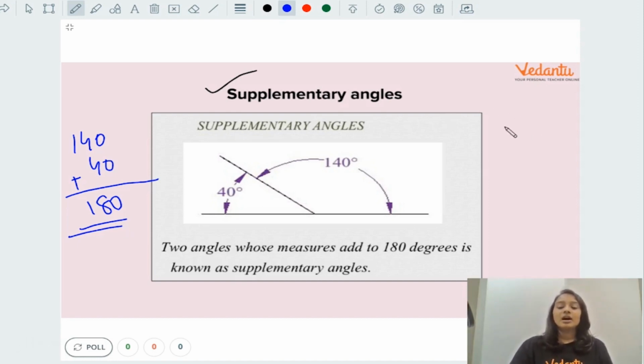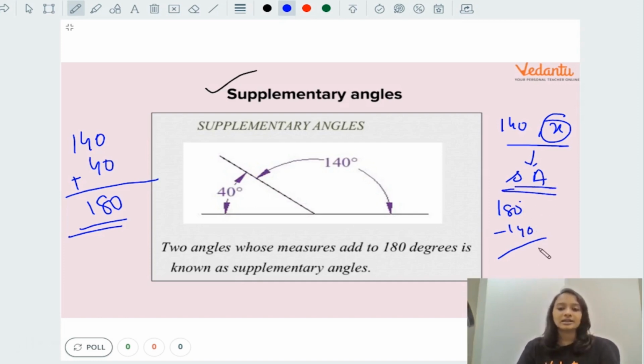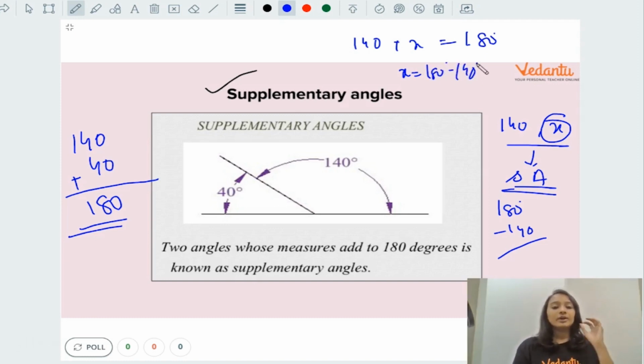So if I say 140 and some other angle x are supplementary angles, and I already give you the condition that they are supplementary, and I ask you to find x, what should you do? You should subtract 140 from 180. And why do you have to subtract 140 from 180? Because I told you they are supplementary angles. So we know that 140 plus the angle x that we don't know is equal to 180. So x equals 180 minus 140. Whenever I give you one angle and say the two angles are supplementary, find the other angle, you just have to add them, equate to 180, and shift the known angle to the other side.